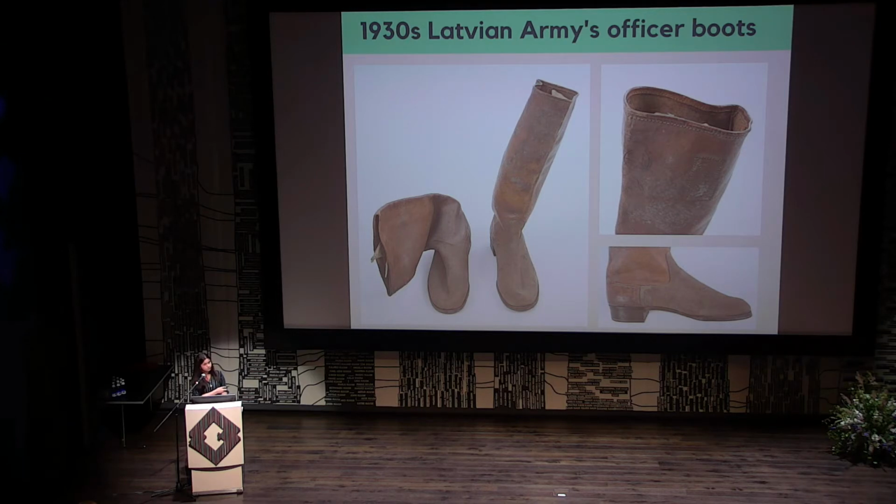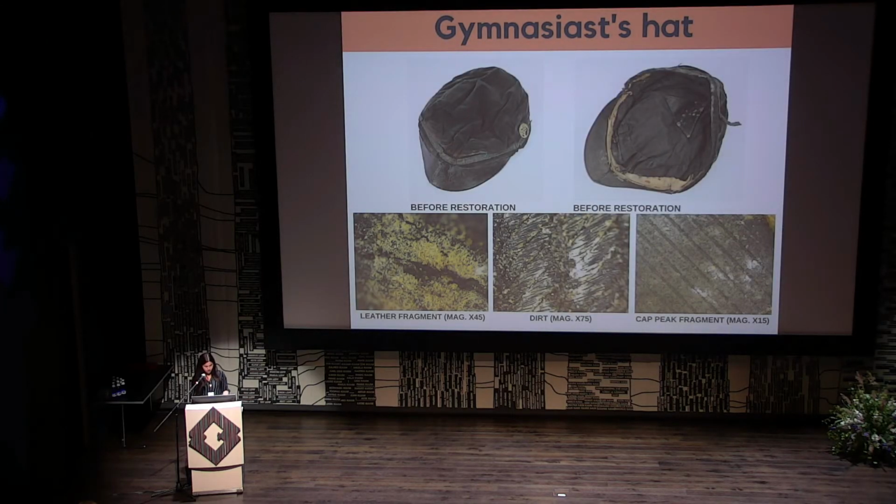The gymnast's hat. The Riga State Second Gymnasium gymnasist Jānis Slaidiņš's hat. He wore it in the 1930s when he was studying there. In 1946, together with other Baltic state legionnaires, he was extradited from Sweden to the USSR. The hat arrived at the museum collection in 2016, and already visually it was possible to see several damages to all of the hat's material.